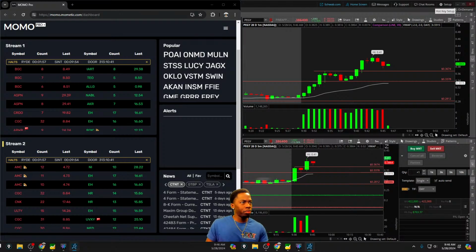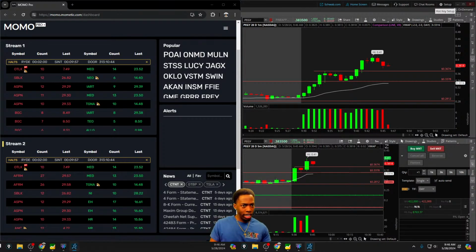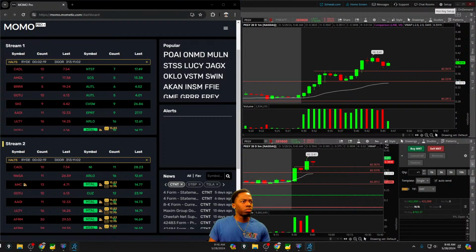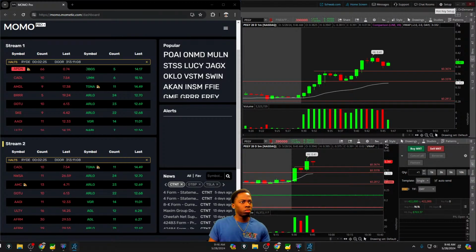Just waiting patiently. So far, there was one opportunity, but the candle on the 5 is still young. Just got to keep paying attention. Waiting patiently. Over 39 could be interesting. If it does get over, it's just a very quick, brief pullback. It might just go.